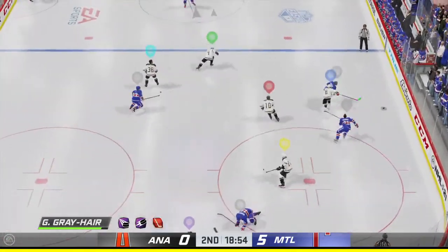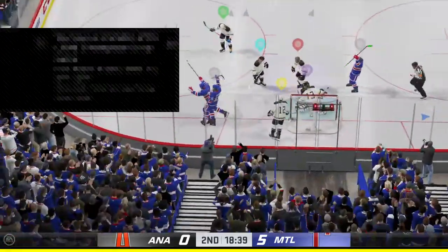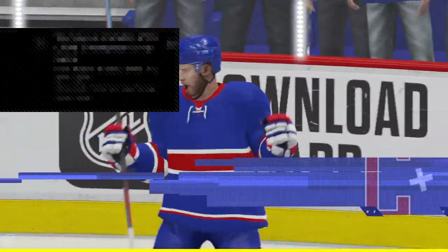Anaheim's probably in a spot that they deserve to be in. They haven't had the puck very much, of course. And that's the hat trick! Listen to this place! And here come the hats.